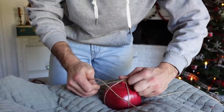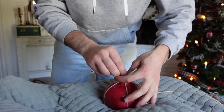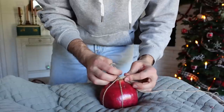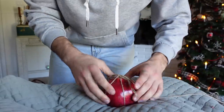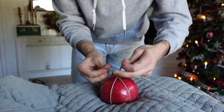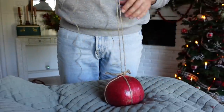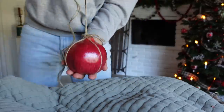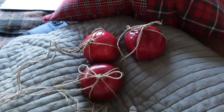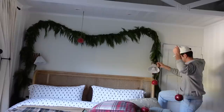You can knot it, but I'm gonna do kind of like shoelaces, just so it gives it a little something extra. Just make sure you keep it tight, otherwise it'll come out of the little thing. Do that second knot. Then you should be good to go. How gorgeous and rich is this? So I just did 4 of them, but they look so beautiful. Let's hang them up now.